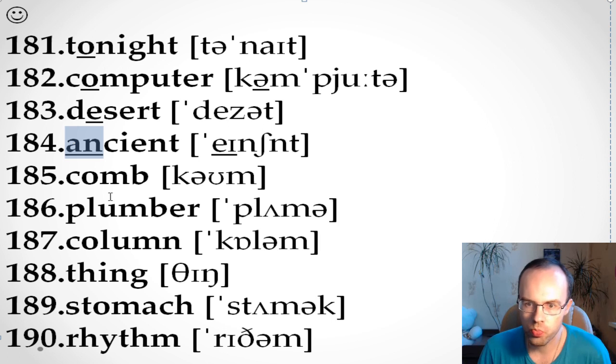It isn't "comb" the wrong way, it's "comb", without pronouncing B. "Plumber", without pronouncing the B. It isn't "column" the wrong way. We don't pronounce N and M, "column". It isn't "sink", it's "thing".